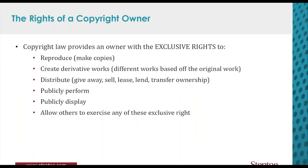So what can you do if you have a copyright? Copyright law provides an owner with exclusive rights to do several things. One, you can reproduce the work. In other words, you can make copies of it. So if you have a user manual or a textbook or some other type of presentation material, you can make additional copies of it. You can change it slightly and make different versions of the original work. So if you have a chapter, you can take portions of it and change them and reproduce them in a different format. You can distribute it, so you can give it away to others.